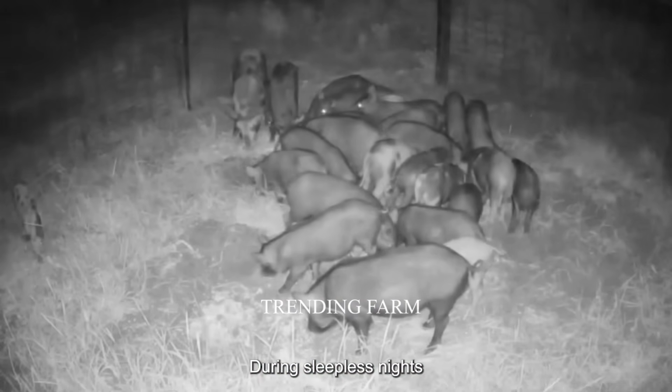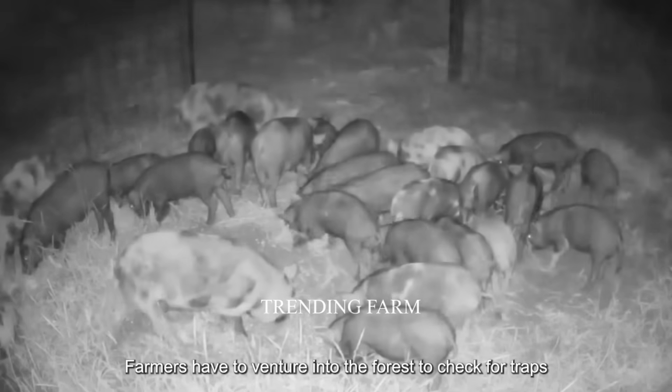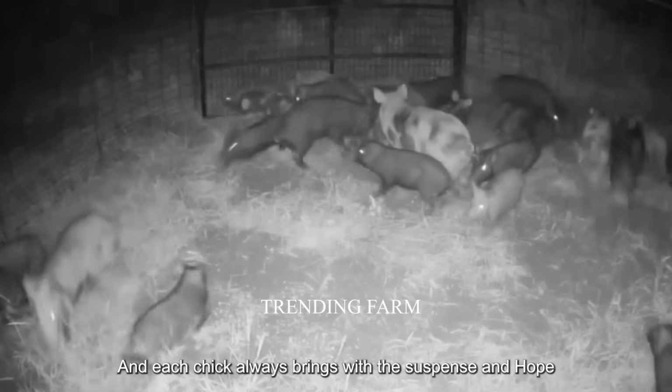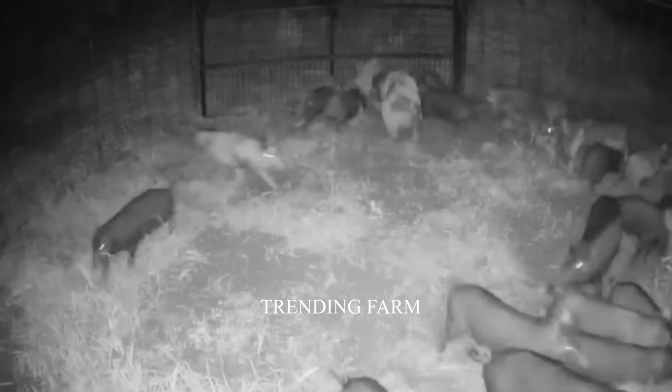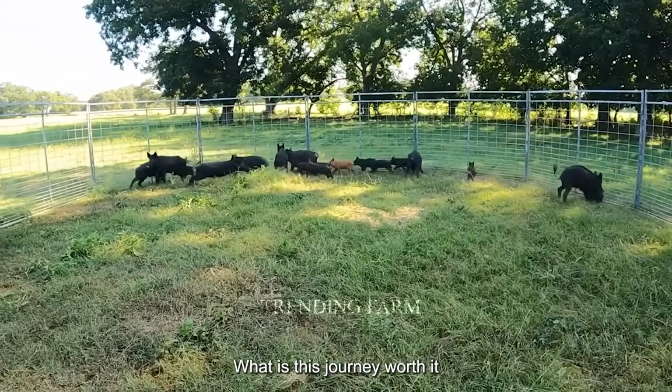During sleepless nights, farmers have to venture into the forest to check for traps, and each check always brings with them suspense and hope. But is this journey worth it?